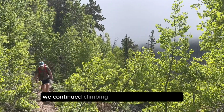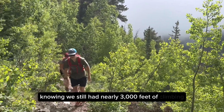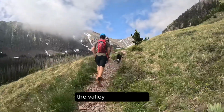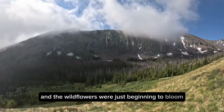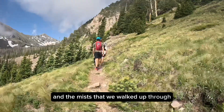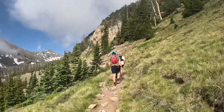We continued climbing towards Comanche Lake, knowing we still had nearly 3,000 feet of climbing before we gained the ridge. The valley was gorgeous, and the wildflowers were just beginning to bloom. Here's looking back towards Westcliff and the mist that we walked up through. Onward and upward, we kept climbing towards Comanche Lake.